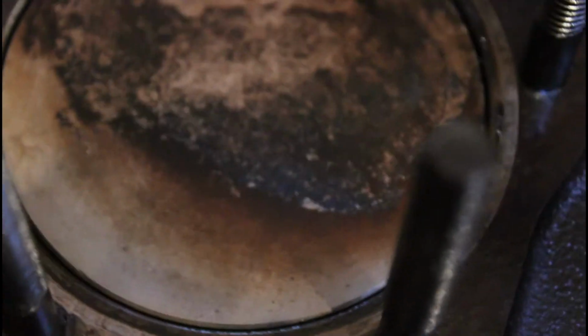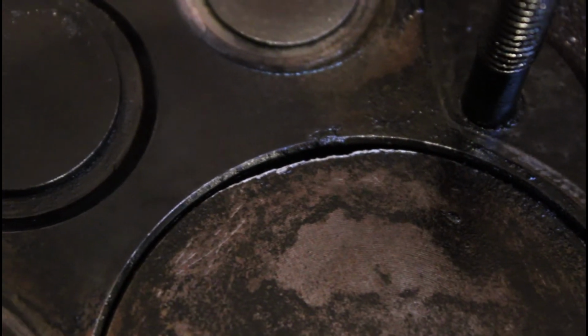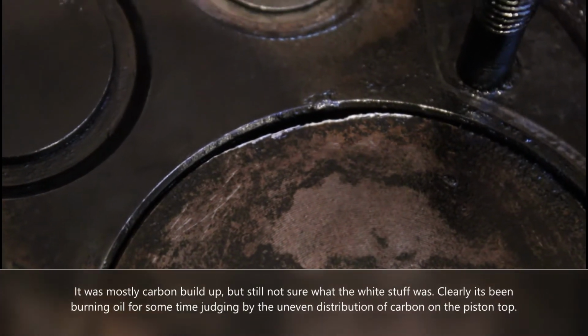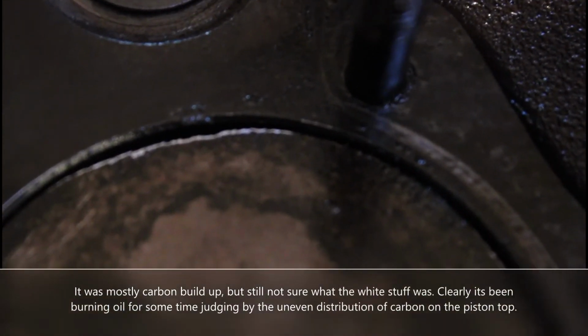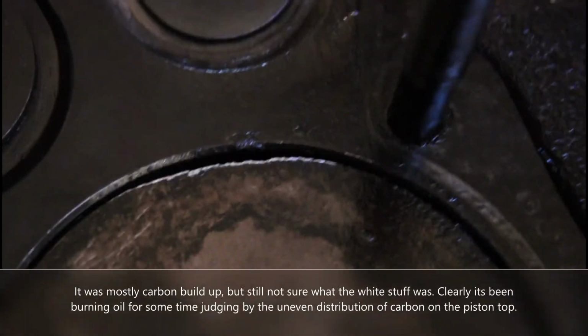Okay, now that I have this cleaned up a little bit more, you can pretty easily see our point of failure there. The edge of that piston is kind of curled up, and you can see the gap is much wider between the edge of the piston and the edge of the cylinder. Whatever that was building up on the edge of the cylinder wall, obviously the piston was ramming into it, and that ended up taking a decent sized chunk out of it. But I don't think it's to the point that it's going to cause a ton of problems.